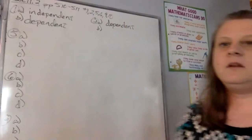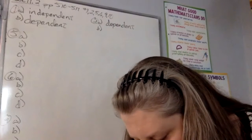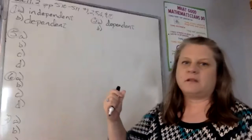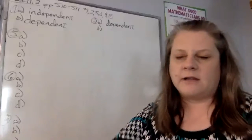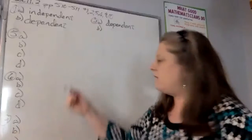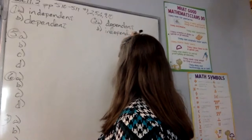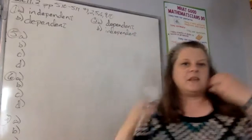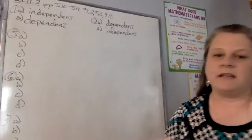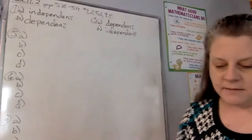Part B. A fork and a steak knife and a butter knife are chosen with replacement. So I grab something out of the drawer, it's a fork, that's not what I wanted, I put it back in. I draw something else out, I get a steak knife, that's not what I was looking for, I put it back in. Since I'm putting it back in every time, it's independent. From what I was saying with those, hopefully you get the idea how we're going to have to set up our fractions when we're doing the probabilities for these.